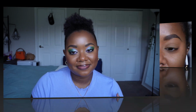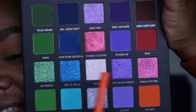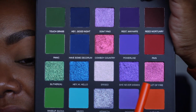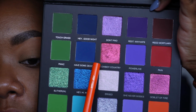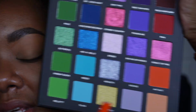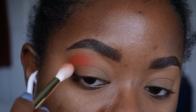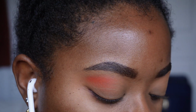All right, so now that you guys have heard all of the product details, you've seen the swatches, all that fun jazz, let's go ahead and dive into the demos, and then I'll come back and give you guys my final thoughts. So I started applying the shadows before I hit record. I'm so sorry, y'all. But we're diving into today's palette, into the first look, and honestly, it's going to be kind of like two separate looks, but that's TBD, because I want to see if Cowboy Country and Goblet of Fire look the same on the eyes. So right now I'm going in with the orange shade as my transition shade for today's look. So I'm just putting that into the crease.